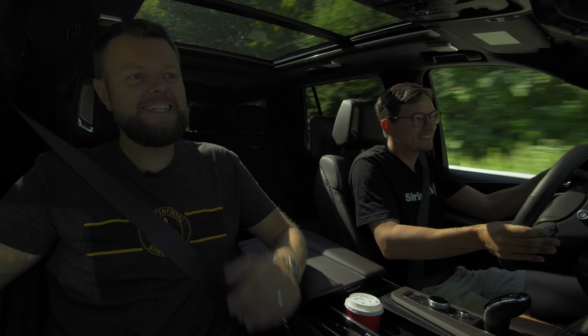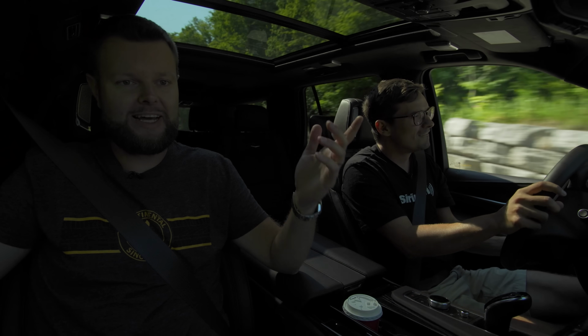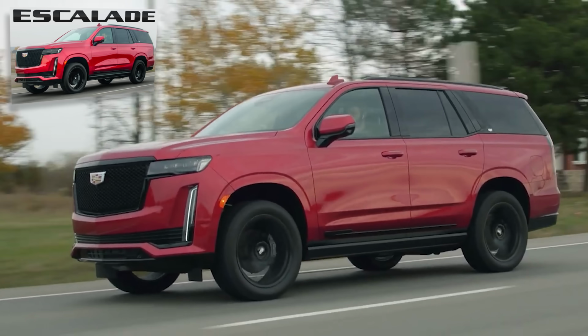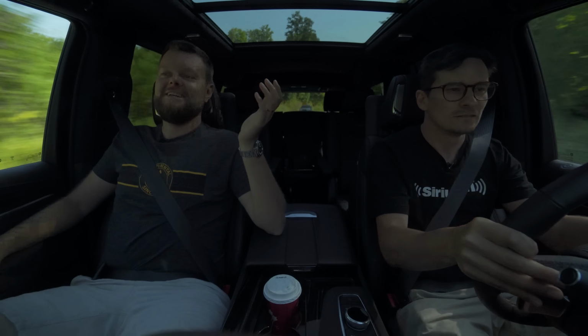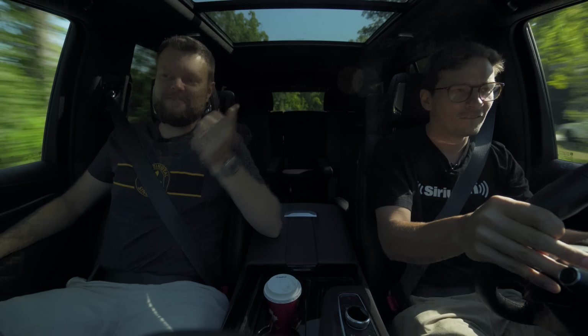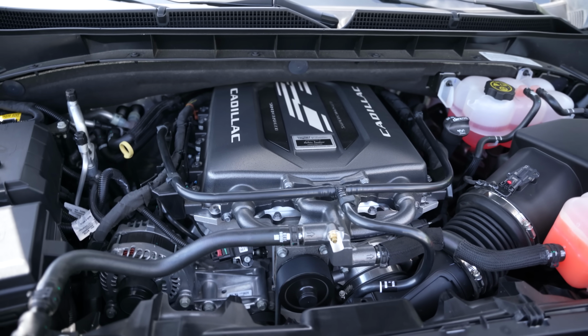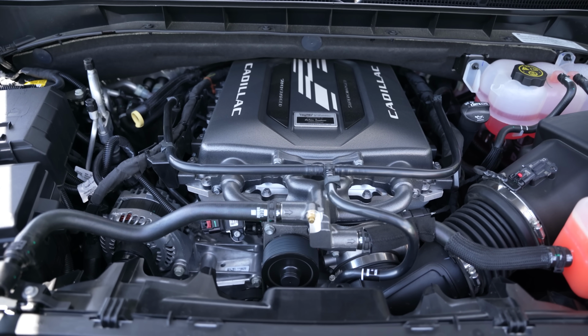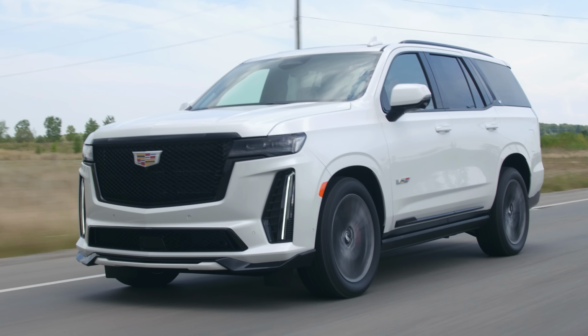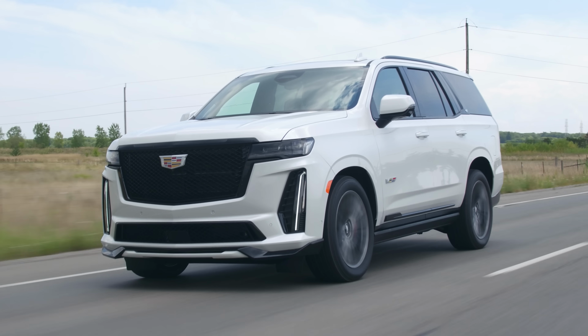I didn't expect it to be that expensive, but then I looked at what we drove in the regular non-V Escalade, and that was like $128,000. And you're paying 50 grand for that engine right there. Worth it. I don't like that. I get it. If I was like a normal Escalade owner and this came up, I'd be like, well, damn, I guess I got to get the V. I know, but the thing is like 50 grand for this engine.